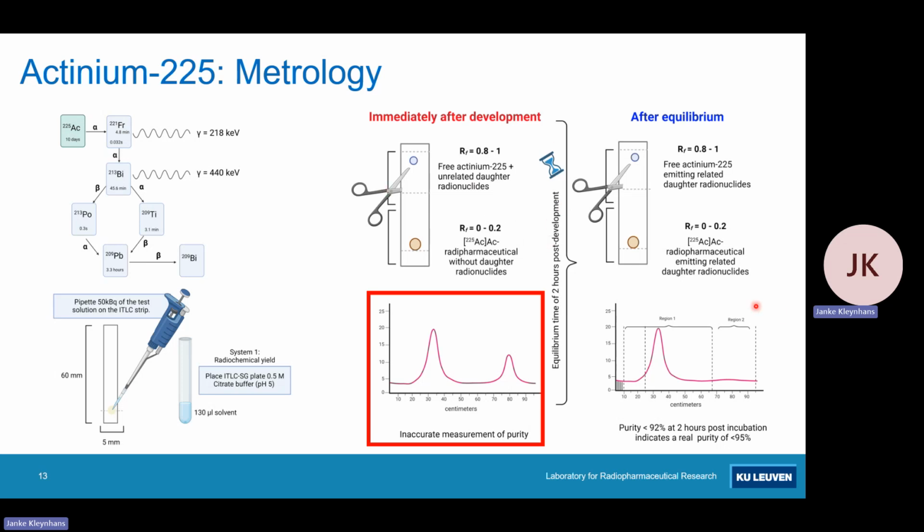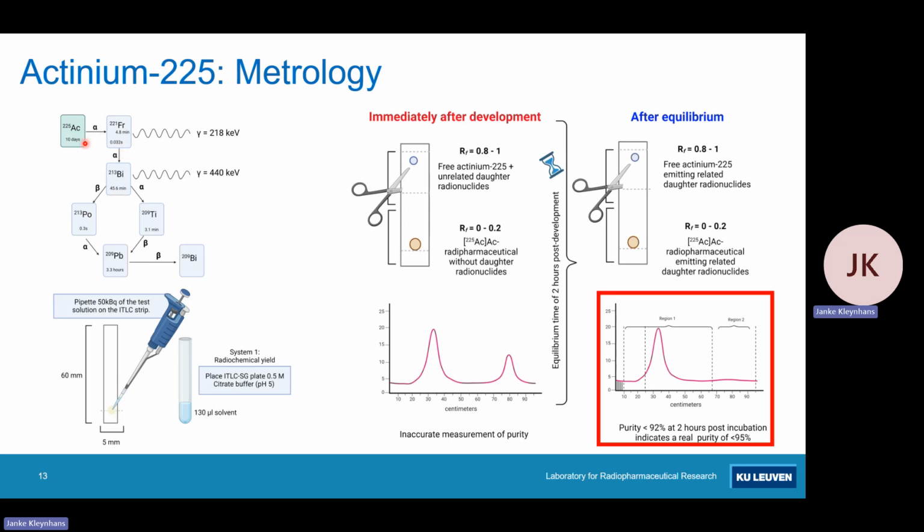So after you wait for the daughter nuclides with the half-lives of 45.6 minutes and a few seconds to decay, you have a graph that looks like this, that is a more accurate representation of where your actinium is on your ITLC strip. So here you can see that there was no actinium present when the strip was run to give off some new daughter radionuclides, whereas here is all the actinium currently in your mixture. Like I said, there is another video on the channel that you can have a look at.